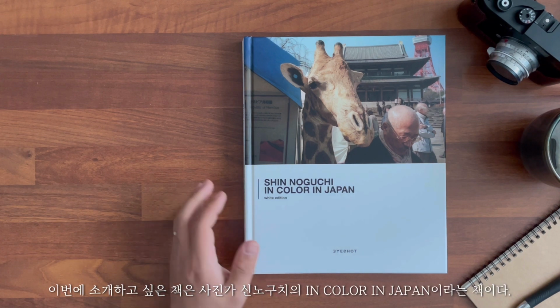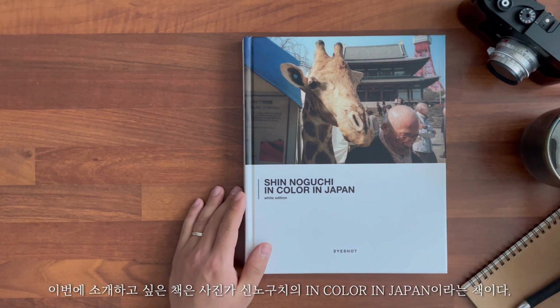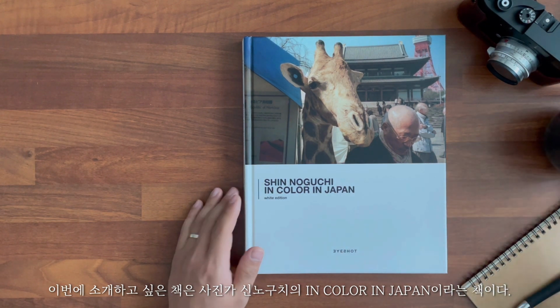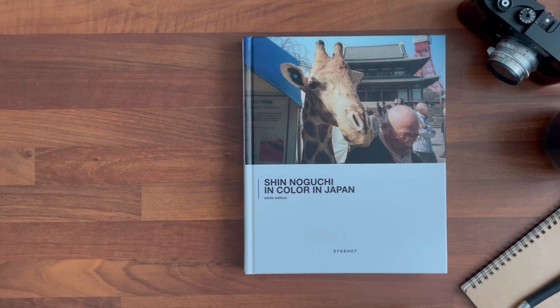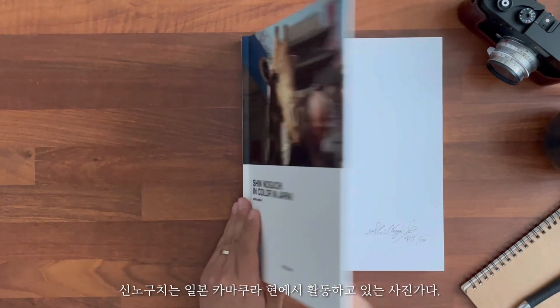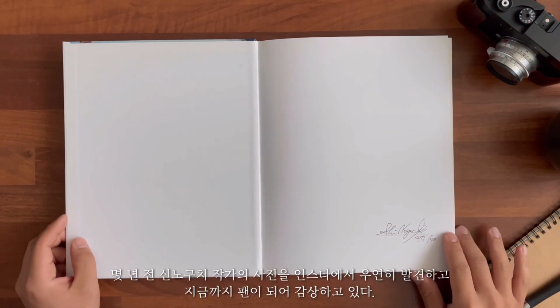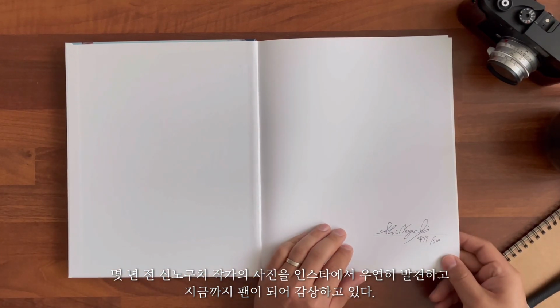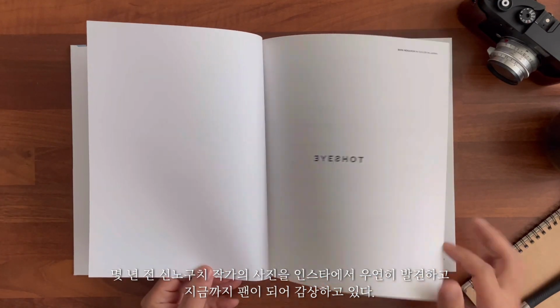So, in today's episode, I would like to introduce you guys to a photo book called In Color in Japan, photographed by Shin Noguchi. It's based on Kamakura, Japan, and I stumbled upon his photographs on Instagram a few years back. And ever since then, I became a fan of his work.